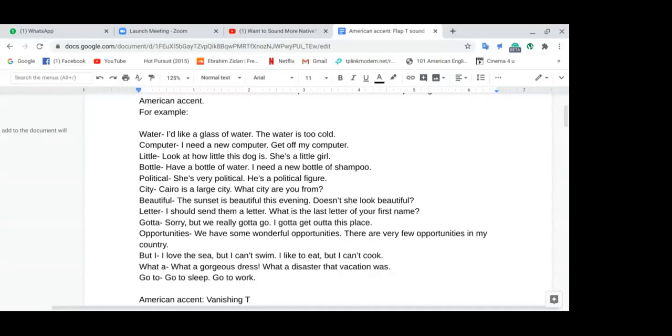Little. Look at how little this dog is. She's a little girl. So the two T's in the middle of the word little turn into D's. Makes a D sound. The same thing with the next word, bottle. I have a bottle of water. I need a new bottle of shampoo. I hope you all have a bottle of water for the class.